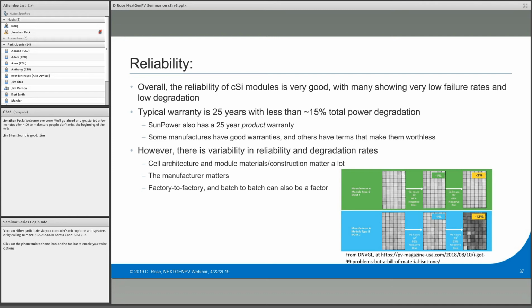There is variability in the performance itself as well. It's not just the warranty. This is from a report from DNV GL, where their test showed a case of one manufacturer and one module type, but a different bill of materials for each, with completely different behavior in the accelerated testing.